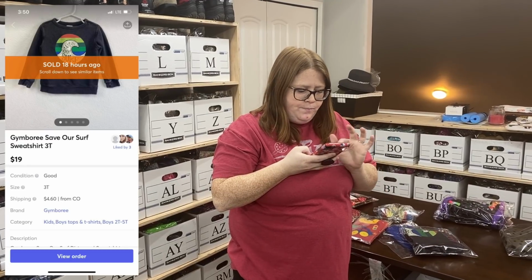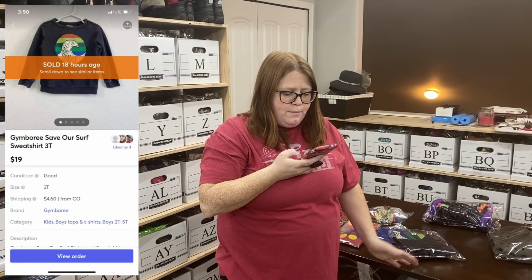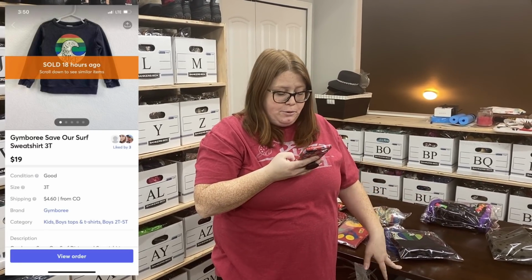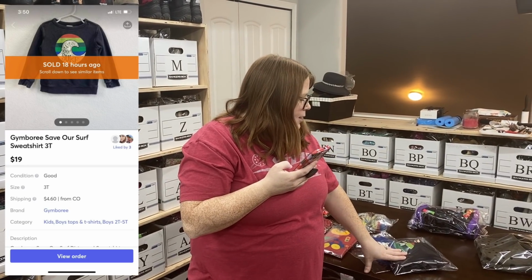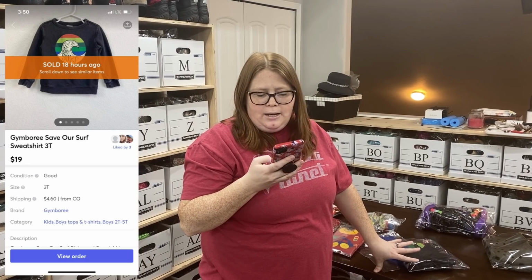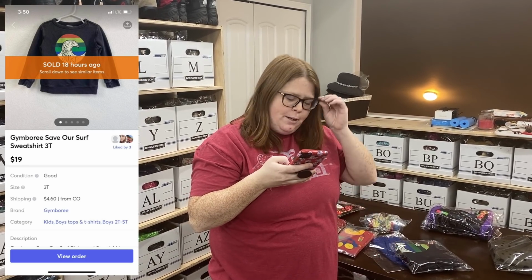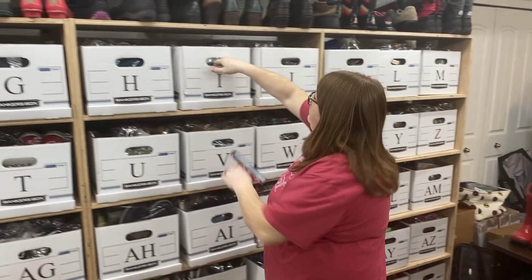But let me make sure I'm telling you the right price. Yeah, it sold for my full list price, which was $19 plus shipping. So for Gymboree, that's kind of a lot. I don't even think it cost that much to begin with. I actually bought that off Kitizen for my son, and I only bought it for $10. So I made all my $10 back plus some extra money on that. Next up, box I.